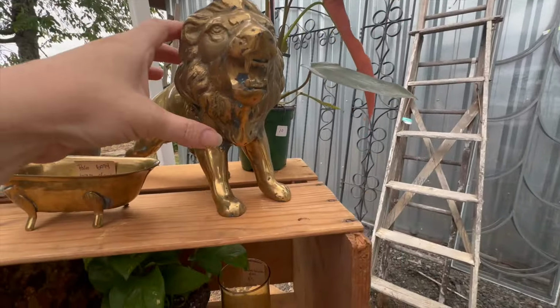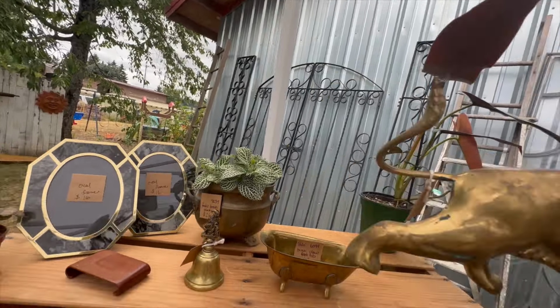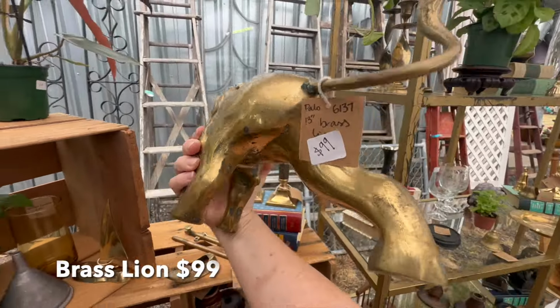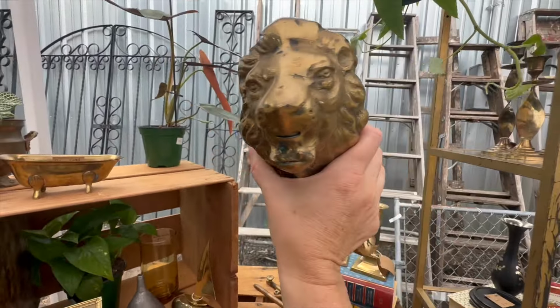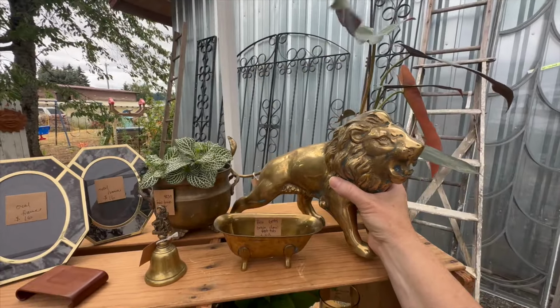Check out this amazing brass lion. He was so heavy, and looks like she marked him down to $99. I told her I loved that lion, and she said, you know, he's one that if he doesn't sell, I'm not going to be too sad. And I totally get that.